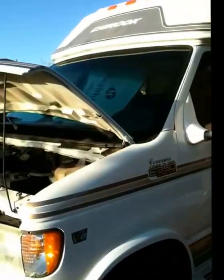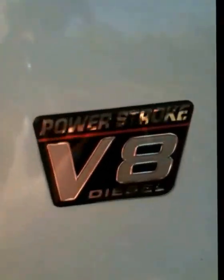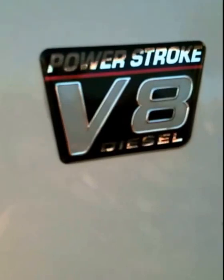Alright, and we'll close with what makes this Chinook unique. Right there. Very few of those made.